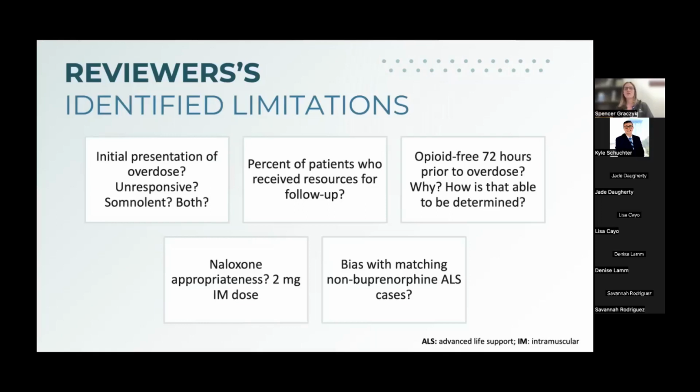Also, did all patients that received buprenorphine get resources for follow-up and go to those appointments? Did every single patient get a follow-up appointment? I think those are things that were not clear in the results of the study, and I would like to know that. And then also, one of the inclusion criteria to receive buprenorphine was that the patient be opioid-free for 72 hours prior to the overdose. I would just wonder how that was able to be determined. Was it patient-reported that this is their first incidence of opioid use within 72 hours? How was it able to be determined or proved? Do we take the patient's word for it? I think that was an interesting inclusion criterion as well.